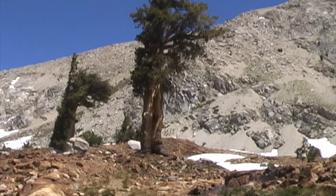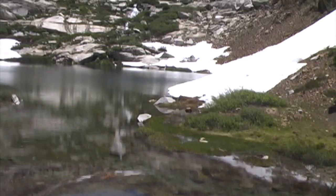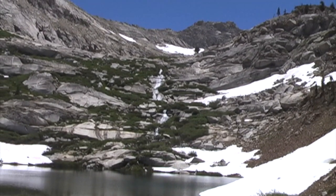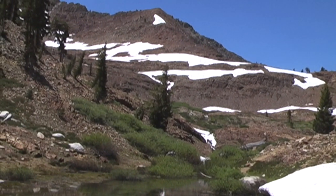A couple of lone, wind-blown trees. After hiking a little over 5 miles, I finally come to tiny Lower Monarch Lake, elevation 10,380 feet. It was an elevation gain of 2,580 feet. No wonder I was breathing hard.